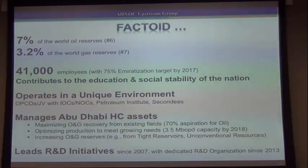ADNOC operates in a unique environment. We have operating companies with partners, IOC, NOC, the Petroleum Institute. I'm a second lead, as Kumar mentioned, from Total. There are second leads from Shell, from Exxon. And whenever we are in ADNOC, we wear the hat of ADNOC. I'm not a Total guy in ADNOC. I have to talk with Shell, Exxon, the same way I would talk to Total.